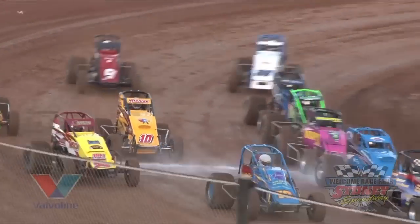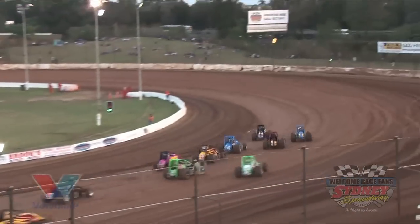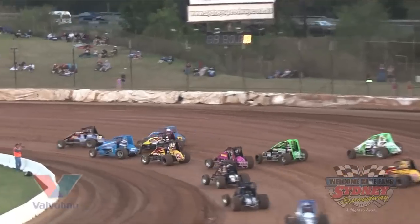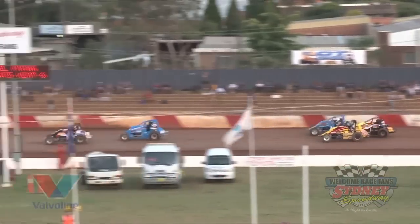Green flag is in the air thanks to Mercure Hotel Parramatta. It's a drag race down the front stretch into turn one. The 19 car down low. Steve Sharp grabbing the early lead as they exit turn two. 3 wide for third down the back straightaway.